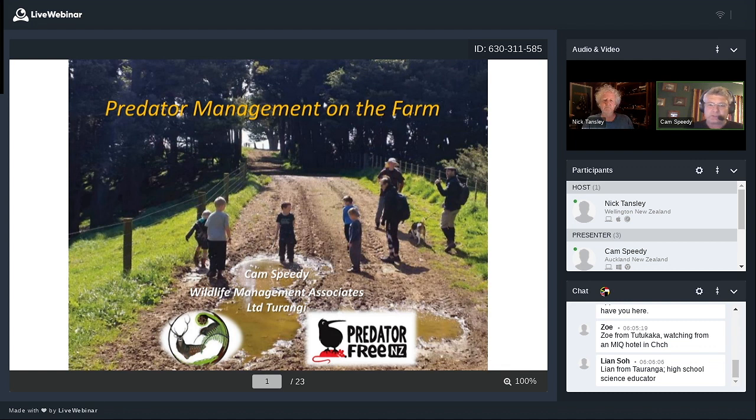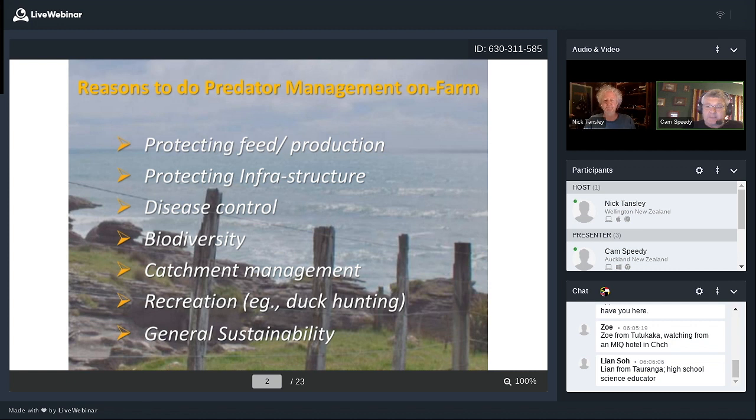So we thought we'd share the love around what on-farm predator management might look like for those who want to explore it a bit more. So that's really what tonight's all about. Our farming landscapes are incredibly diverse, from coastal runs to high country runs and everything in between, dry country, damper country. There's a whole lot of reasons we might do predator control on the farm.